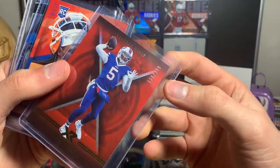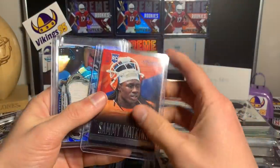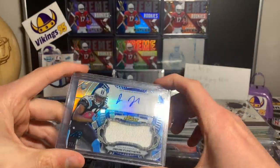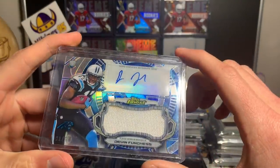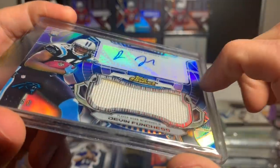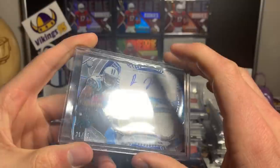Tyrod Taylor out of 299 from XR. Sammy Watkins rookie card, a Kelvin Benjamin, or no, this is almost one with Kelvin Benjamin. This is a Devin Funchess RPA. You can almost see a little bit of a different color there.